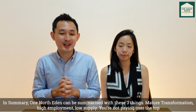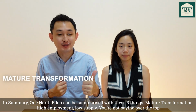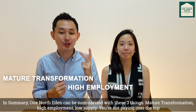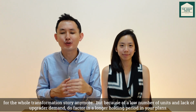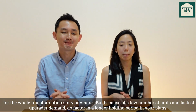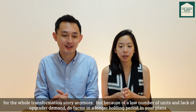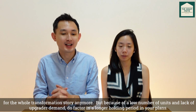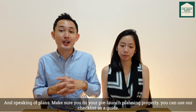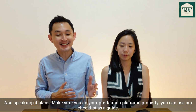So, in summary, One North Eden can be summarized into these three things: mature transformation, high employment, low supply. And we like it because you're not paying over the top for the whole transformation story anymore. But because of the low number of units and the lack of upgrader demand, do factor a longer holding period in your plans. And speaking of plans, make sure that you do your pre-launch planning properly. You can use our checklist as a guide.